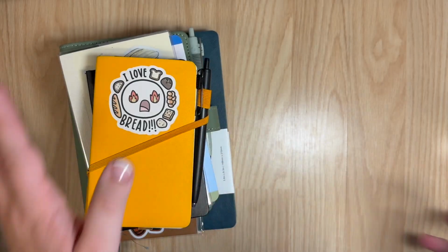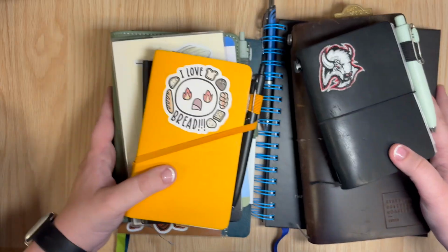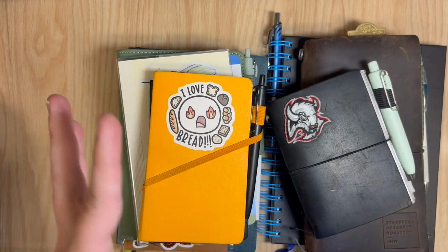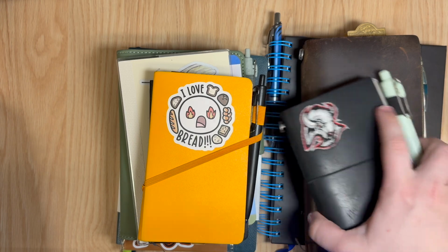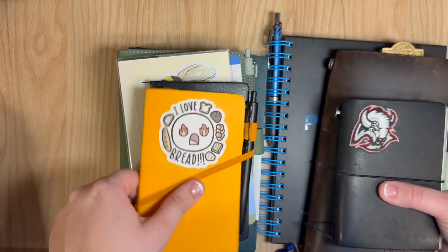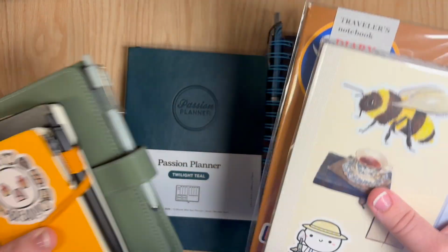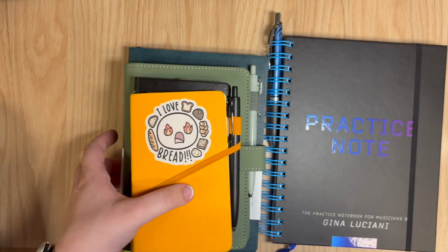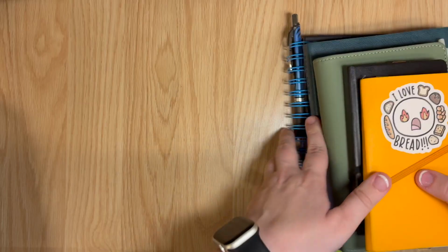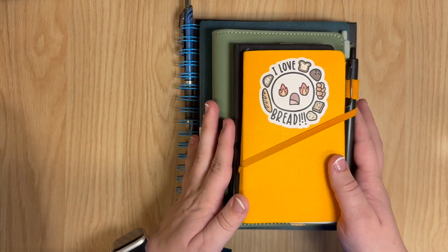So that's another one. All right, so this is kind of the two. These are what I'm planning on taking into that. So let's divide this into planners and journals. So I'm gonna put those. All right, so these are the planners that I'm gonna be using.